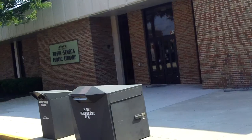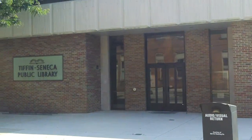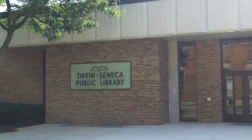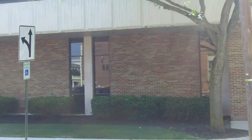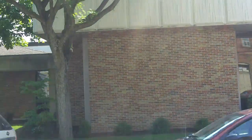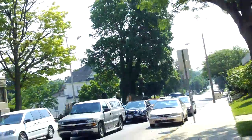the library for my town of Tiffin. It was built in the 70s and it's pretty nice. Not that big, but pretty nice. And because we have Ohio Link, which is a way to get library books from other libraries, we can get a lot of different stuff.